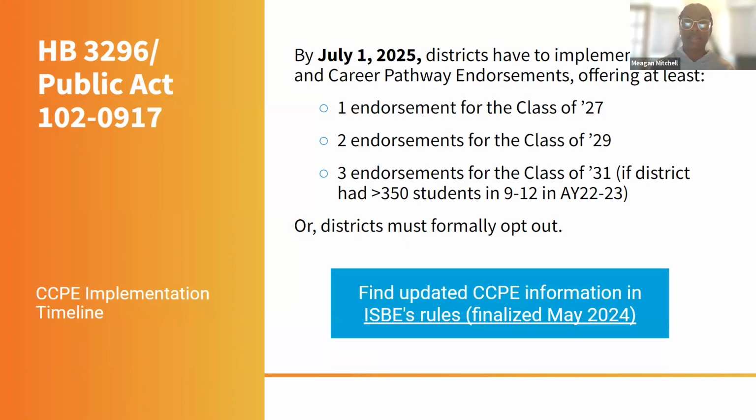As you can see, there is a number of endorsements that are required for each particular class, and that's based on the number of students enrolled in that particular institution as well. So one endorsement offered by 27, 2 by 29, and 3 by 31. These are the number of endorsements that school districts have to offer for students.